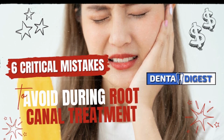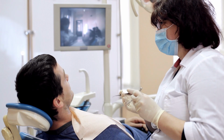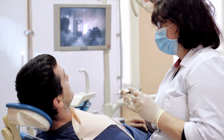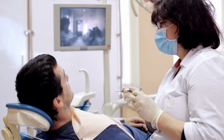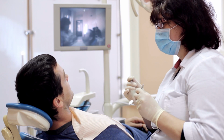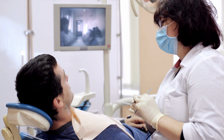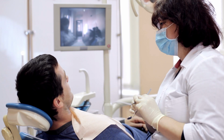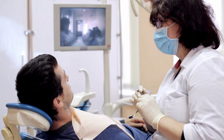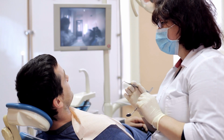A root canal treatment can be a lifesaver for a tooth that's been damaged by deep decay or infection. It's a procedure that, when done correctly, not only alleviates severe pain, but also preserves the natural tooth, preventing the need for extraction. However, like any medical treatment, the success of a root canal doesn't just depend on the procedure itself, but also on the actions you take before, during, and after the treatment.